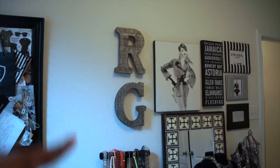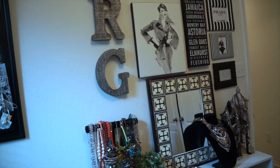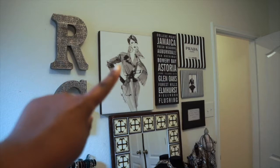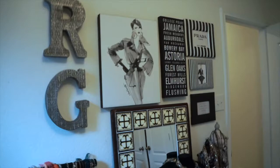Obviously my company and my social media presence is RG mode, and those are also my initials, so RG is appropriate in my office space. Going forward over here, I got this one from, I believe, Ross, and it's just a really nice illustration in black and white, and I just really like it. It's a fashion piece.